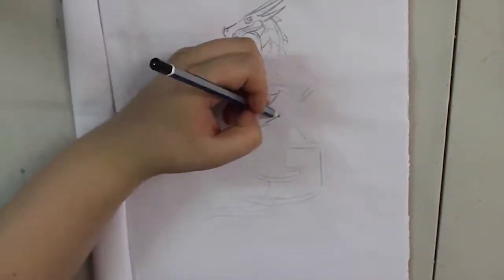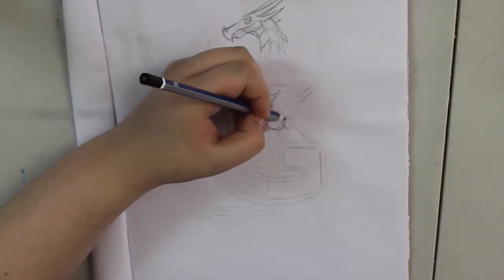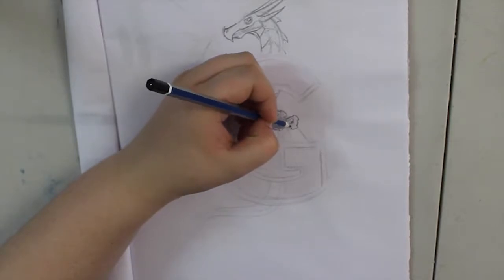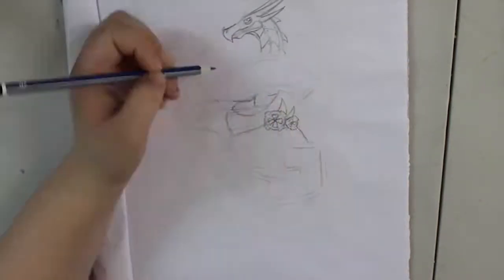So I actually designed this guy on a train on the way to a convention that day. It was Supernova. It was pretty cool, Supernova.